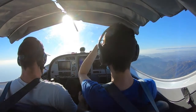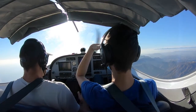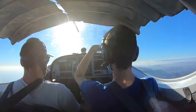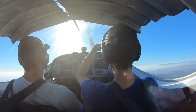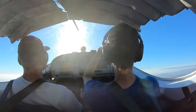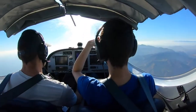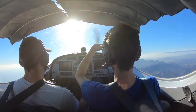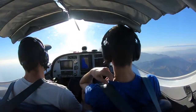Okay, so for power on stall, reduce power to 3,500 RPM. Pull the carb heat onto the white arc. Drop 10 degrees of flaps. Power idle. Pitch up for 50. Then add power. Carb heat in. Watch the right rudder. Go up until we get a stall. There's a stall, full power, carb heat in. Level off, get a positive rate of climb, get the flaps back, pull back the power. Cool. Good. All right, great, let's go into slow flight.